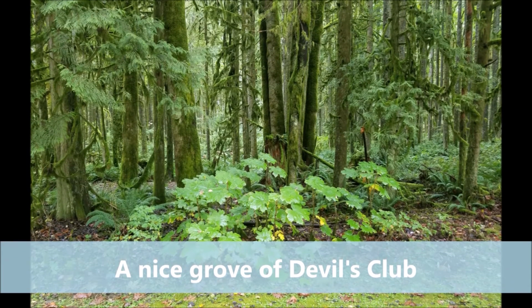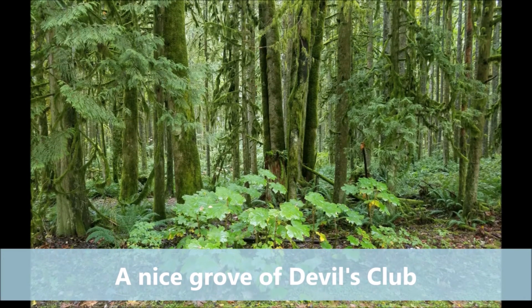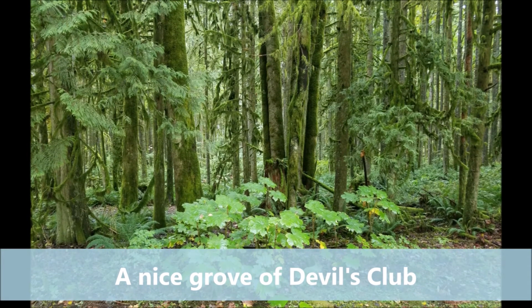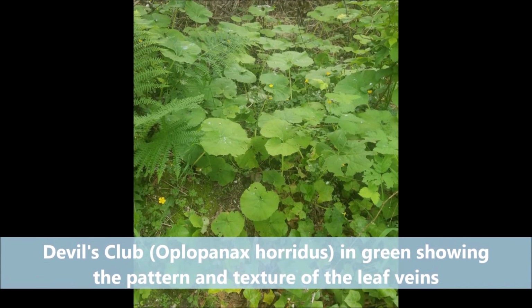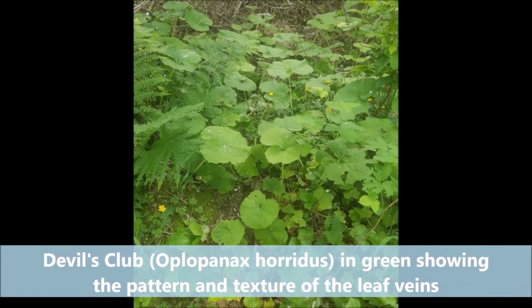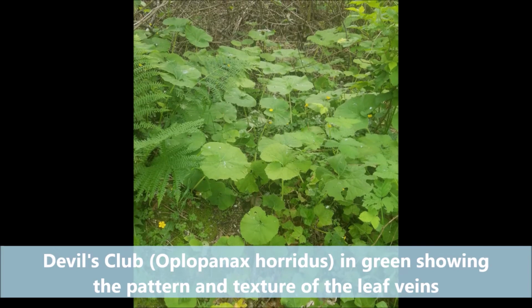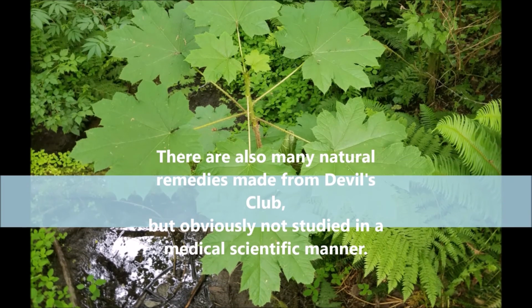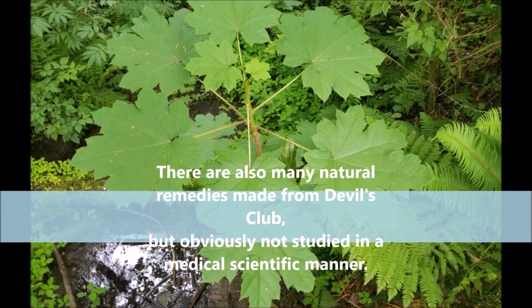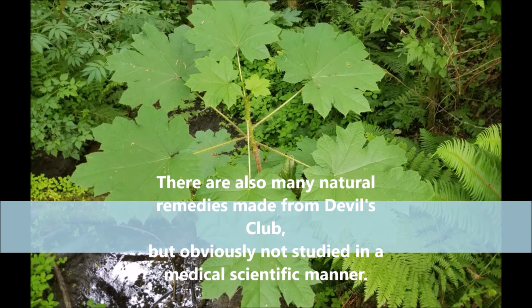Here's a nice grove of Devil's Club. This is actually located in a park near me, the Golden Ears Park, and there's lots of stands of Devil's Club like that. Here's another small stand, young ones. They don't have the actual Devil's Club formation yet. This one does have a small Devil's Club, but many natural remedies are made from Devil's Club.